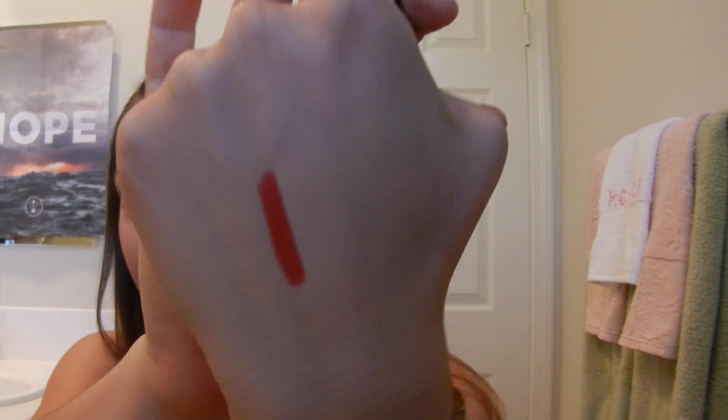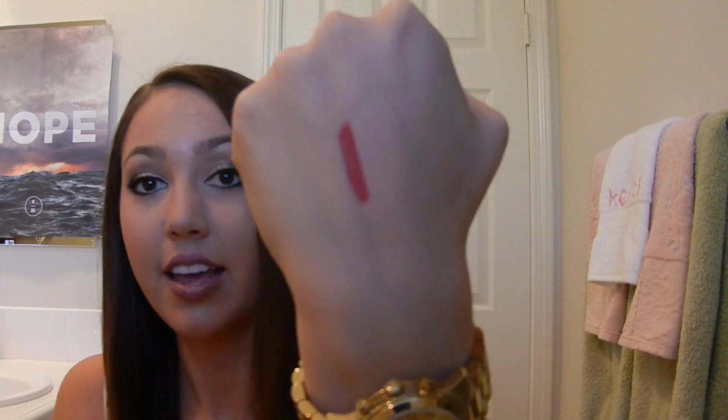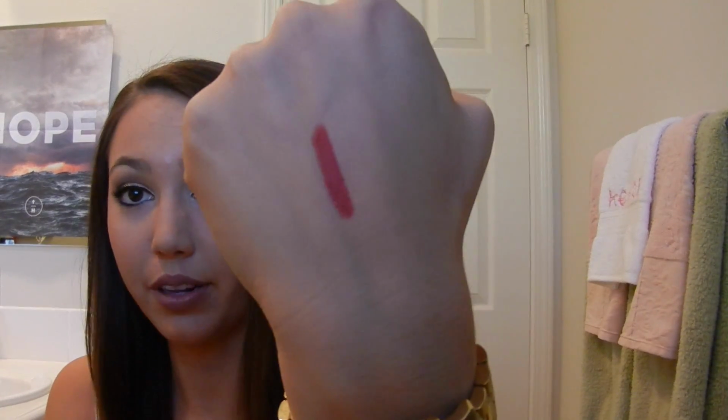So I'll just give you guys a swatch of this on the back of my hand. So this is definitely a red, and it is a bright red, but I think that this color is very wearable for fall. I really like it. A lot of reds I have a problem with. They're too red, or they're not red enough, that kind of thing. I think this color is definitely a good choice that would look good on a lot of people. Plus, e.l.f. products are really affordable, so you can always give it a try, and if you don't like it, you're not like, I just spent $30 on a lipstick, you know.